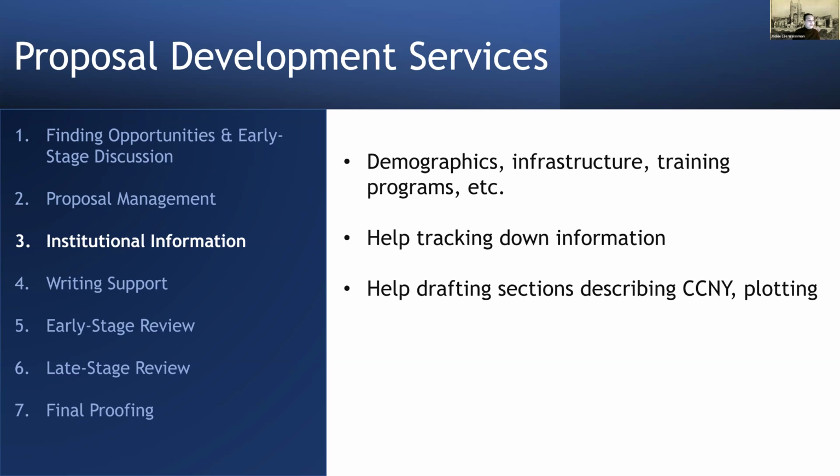Yeah, thinking about CUNY-wide information. So that's a really good question. I can't guarantee that I'm always going to be able to get that information, but I can help you try. And that's what I will always say about institutional information: if there are hurdles in the way, I can reach out on your behalf to people and try to get access to some of that information and figure out who needs to be asked.